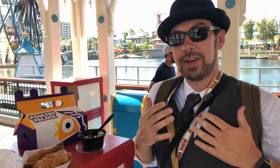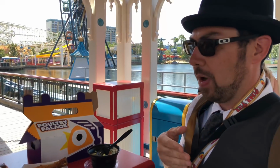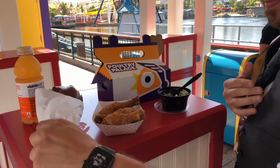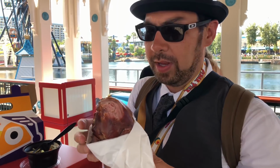All right, so my turn. Murray again at the Poultry Palace. We are trying the food. So I'm gonna start off with the turkey leg. This is something that I have known, and I do enjoy it. I mean, it's a turkey leg. It's big.